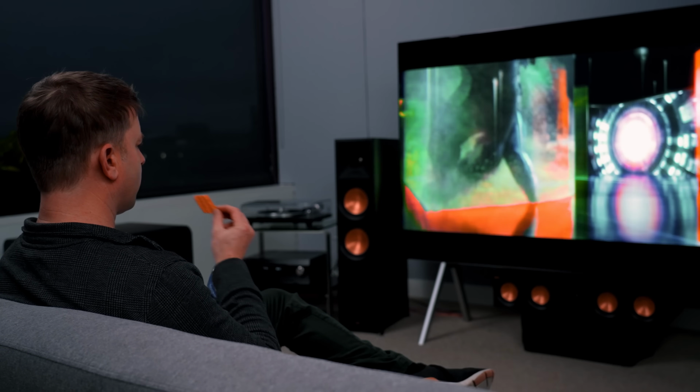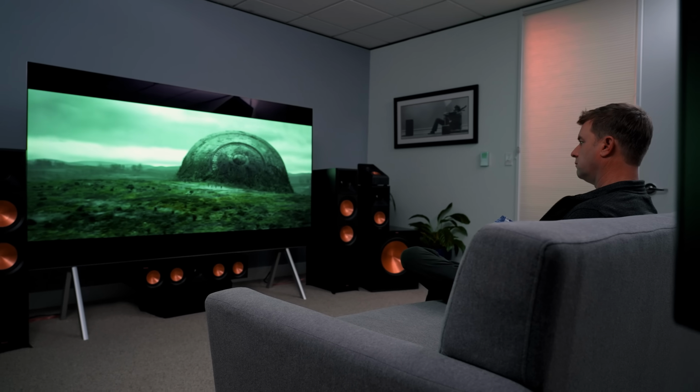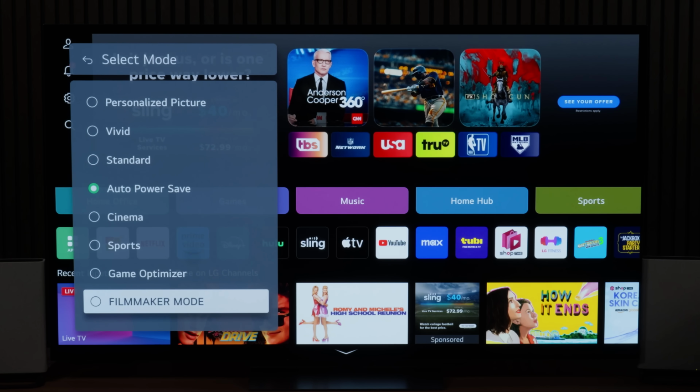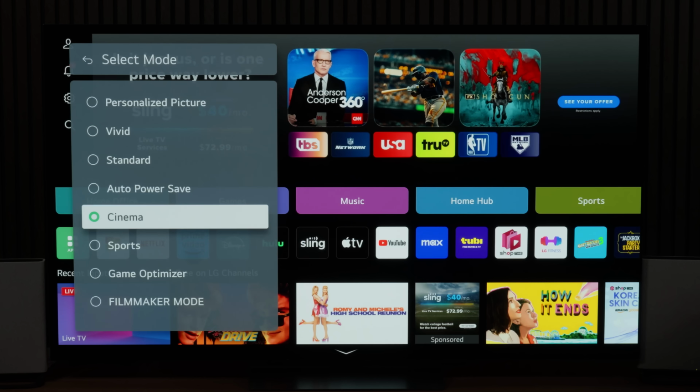Let's take Henry, for example. Henry, if you're gonna watch almost exclusively movies and TV shows in a dark room and want the most accurate picture with the least expense, you can set the LG C4 to filmmaker mode or cinema mode or Dolby Vision dark mode when watching Dolby Vision content, and the performance of that TV is gonna be so good, I'd say probably you don't need to hire a calibrator.